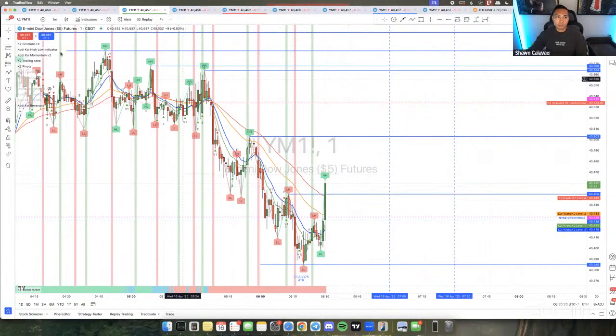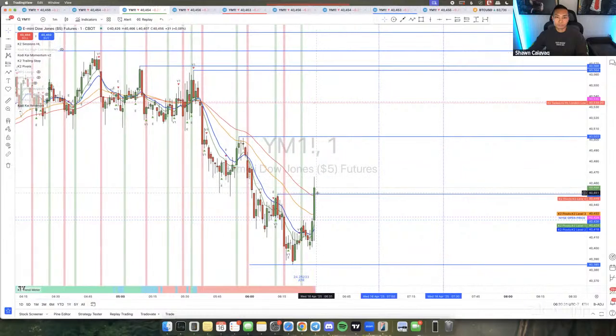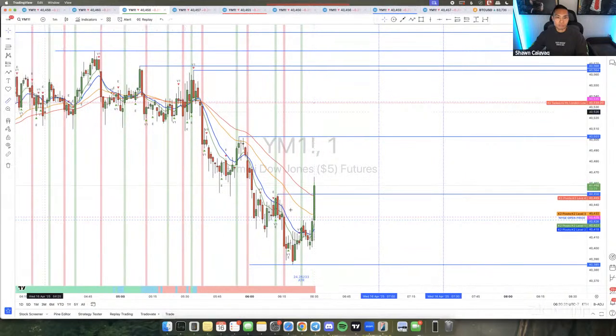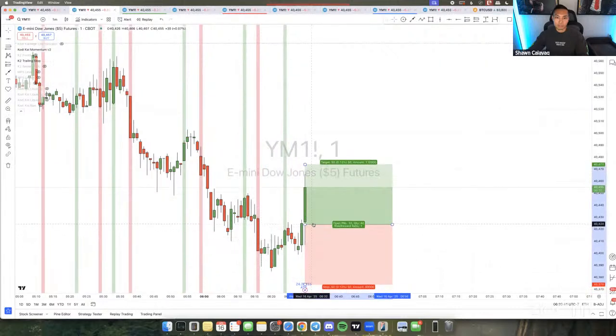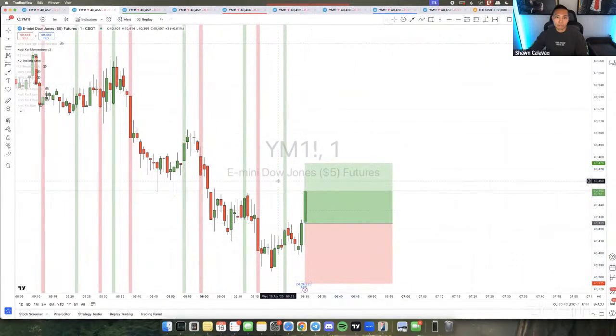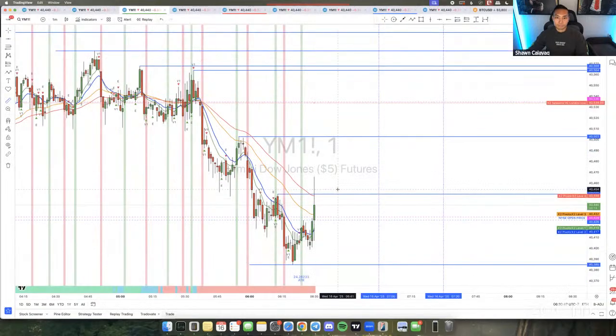So price came up over here. It knocked out liquidity right there. Let's see how far it pushed up. So about 30 points, almost 40 points looks like. The breakout's currently pushing in profit right there, sitting around that area.